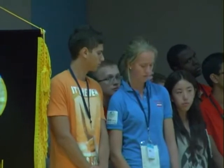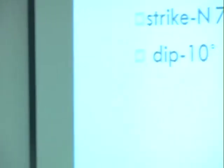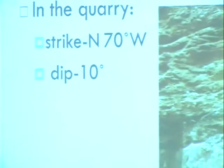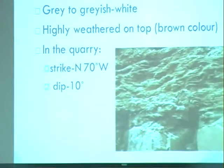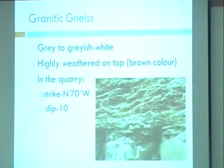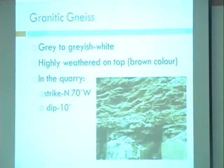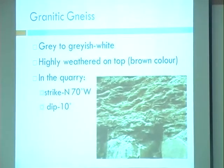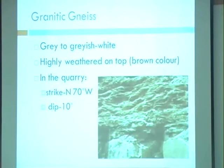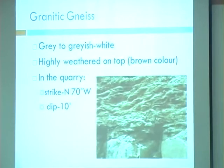The normal color of the gneiss is gray to grayish white in fresh cut, but as time goes by, weathering and erosional agents from the hydrosphere and atmosphere have weathered the gneiss, whose minerals, the feldspars, turn into clay minerals like kaolinite, and so the brown color that you can see, especially on the top part.